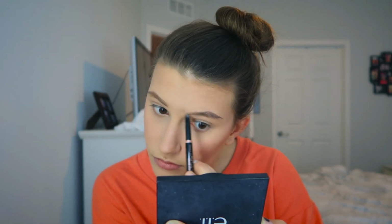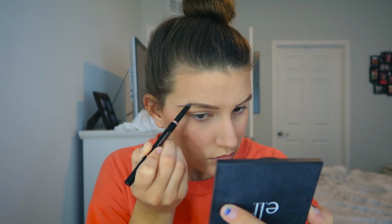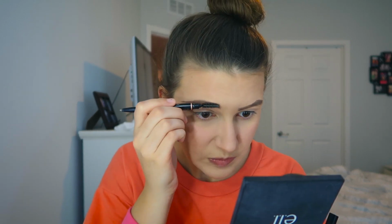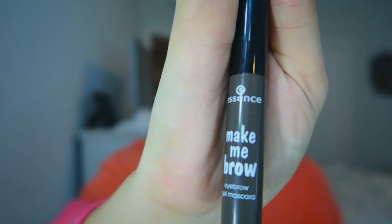Always remember, brows are sisters, not twins. So if you mess one up, if you make one a little thicker than the other, like I'm clearly doing here, don't worry about it. Then I just spoolie out my brows to soften them up a little bit.